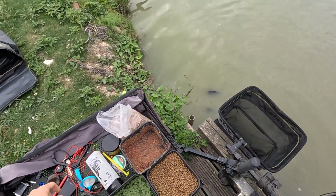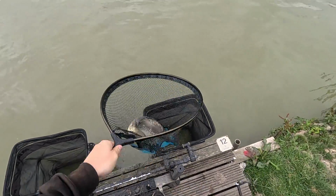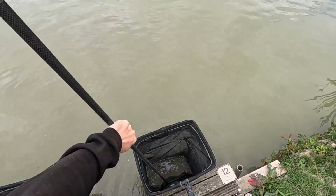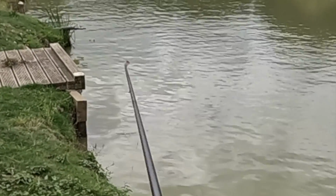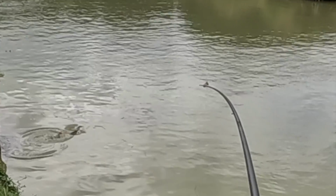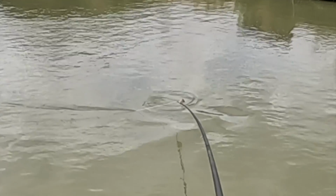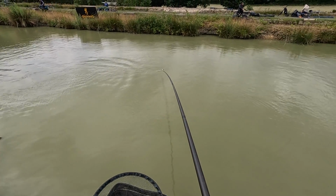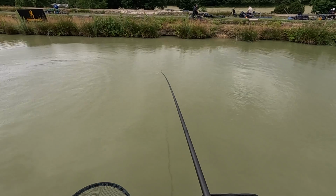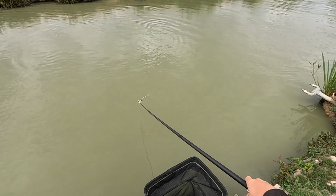So you can see that is a real good quality carp. These are exactly what I need if I'm going to start catching everybody up. Like I said, I am so far behind at this point. Sometimes when you're pushed into that corner, it can make you, I don't know, I just felt like I really needed to fish as good and as quick as I could to pull this back and at least get some respect.